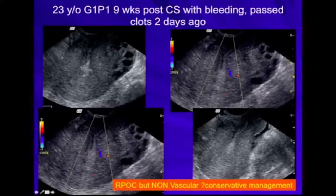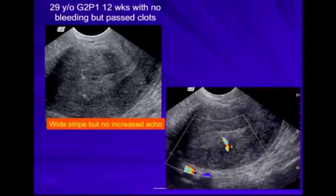Another patient, 9 weeks post-cesarean section with bleeding, passed clots 2 days ago. Well, you do the scan. Endometrial canal is not bad, no real increased vascularity. So it looks pretty normal. And in this patient, you may well want to just simply, again, treat the patient. She's not having a lot of symptoms other than some bleeding. She may well be treated, and was treated, conservatively.